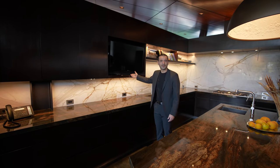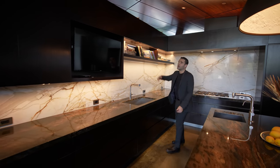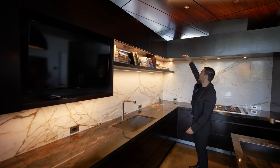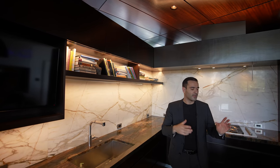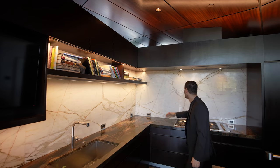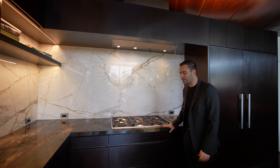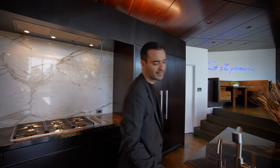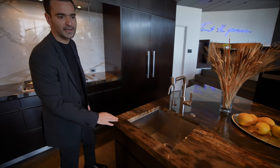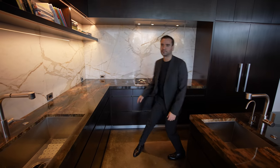You even get a little TV in your kitchen, which is a nice amenity to have. We have the sink right here. Like I mentioned earlier, that wall being shallow, that allows natural light from that entry to come in even to this space, which is a nice detail to have. Nice open backsplash design. We have the vent here, gas cooktop, paneled fridge and freezer. And of course, island has a secondary kitchen sink, more cabinetry. I think dishwasher is right here.